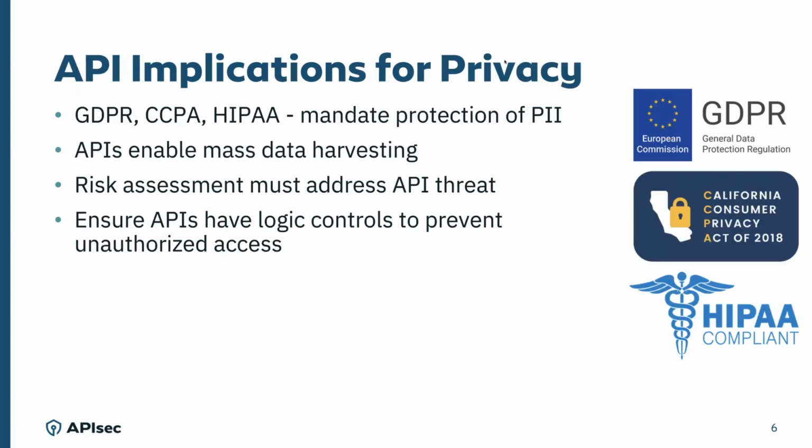And so building on some of the other conversation from Matt, APIs have huge implications for privacy. And here we're talking about things like GDPR and CCPA, HIPAA, pretty much any regulation where the goal is to protect the private information of individuals.